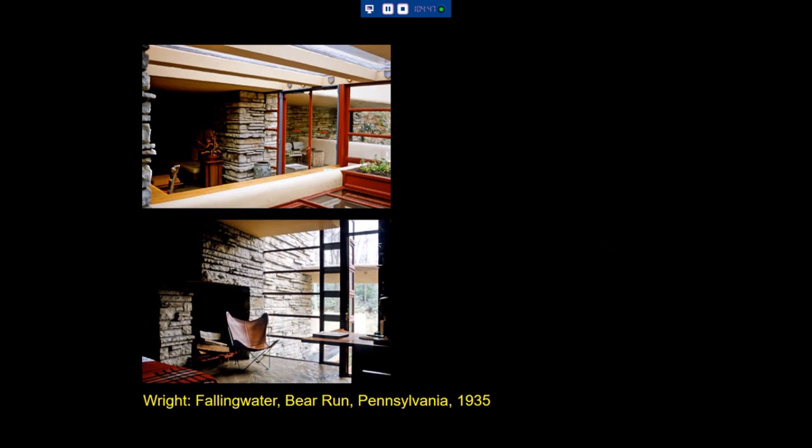And this window there goes through every floor. You can't really see it in more than one picture, but you can open that window up floor to ceiling on three floors, and it's like a vertical slot cutting through the house, sort of demonstrating that these levels, these platforms, are all independent of themselves and are just reaching out over the waterfall.